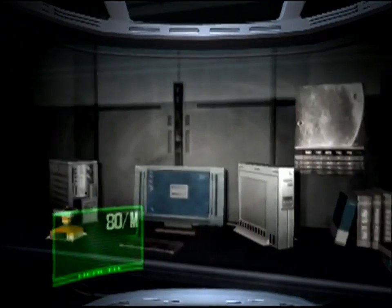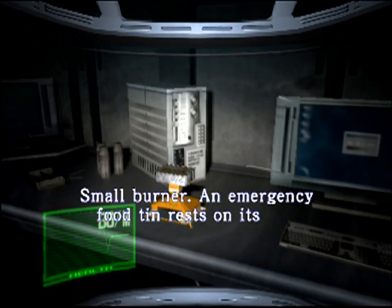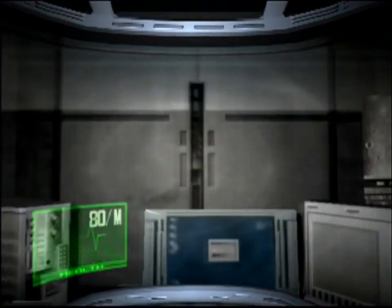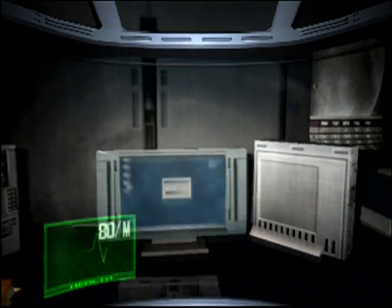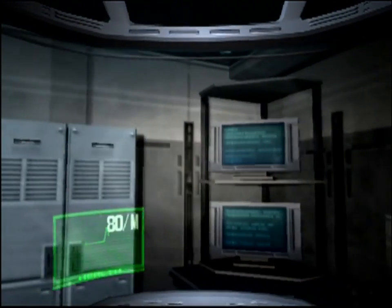And along with that, it looks like there is some equipment to do a little bit of experimentation. Though in the end, it looks like one of the small Bunsen burners was just being used for a bit of cooking. Definitely worth keeping that in mind.